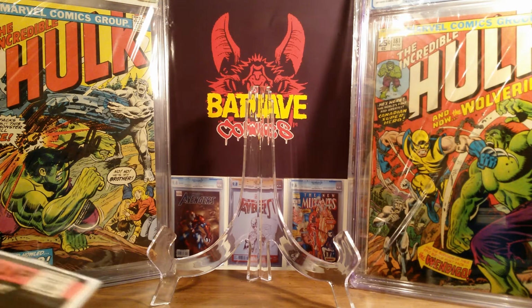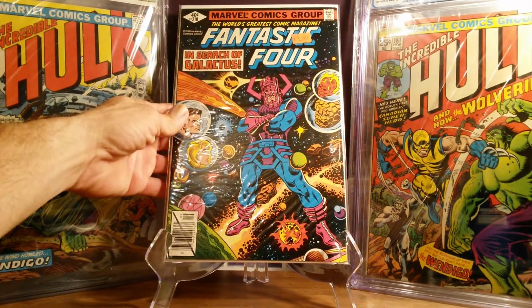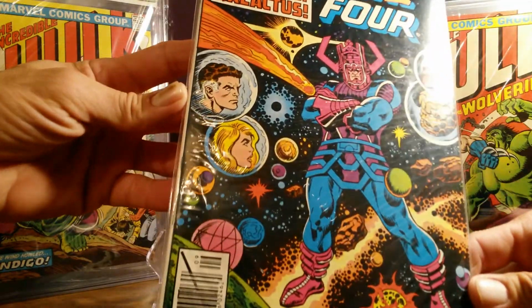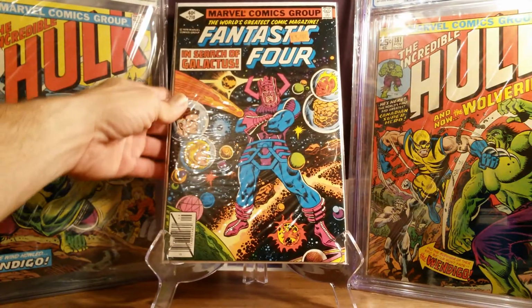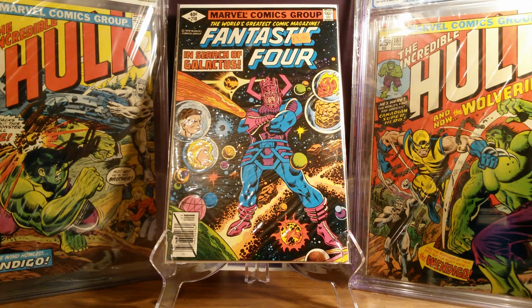But I picked up Fantastic Four 210. And this is the harder to find direct edition. And it was $5. And I'm going to say this is probably a 9.4 to 9.6. I mean, really nice copy. Oh, there's a little tiny thing right there. So that's probably a 9.2 to 9.4.